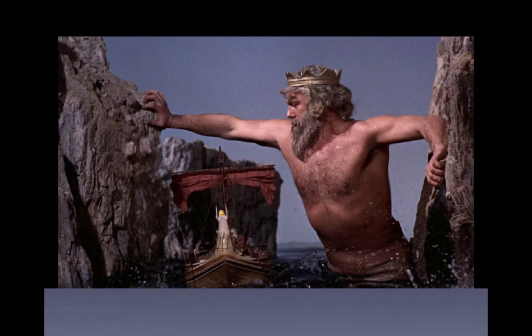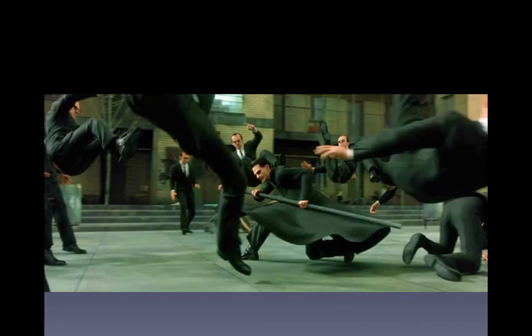A master at special effects back in the 40s and 50s is a man named Ray Harryhausen, and he did all sorts of big hits in the 50s. This is Jason and the Argonauts, where he would superimpose his actors, or he would have the actors superimposed on his models. Now, of course, The Matrix is our standard of special effects, and it just shows the advances we've made.